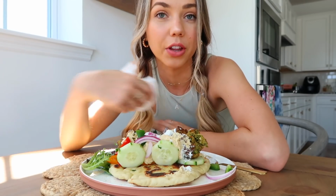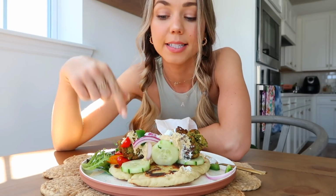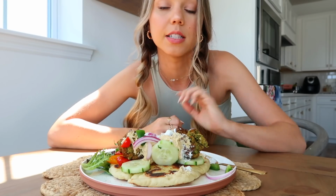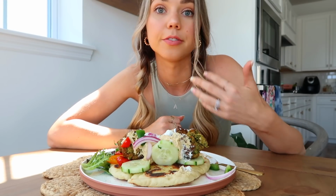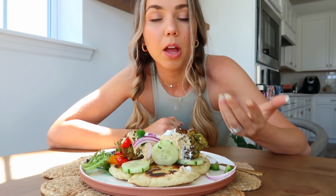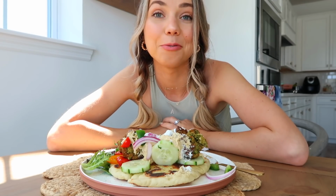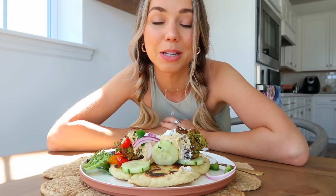If you are looking for like a quick and easy lunch option or kind of a meal prep idea, I really believe falafel is such a wonderful idea, especially if you're kind of bored of just sandwiches and the same old, same old. It's more of a unique food option and meal option, and the bowls, adding in the rice and the lettuce, is super, super quick if you just do it all ahead of time. So I really hope you guys enjoyed this meal as much as I do.